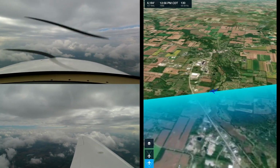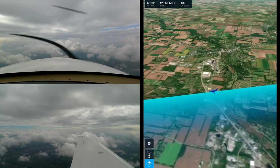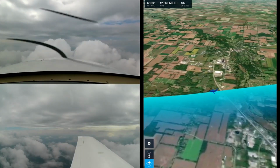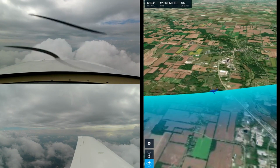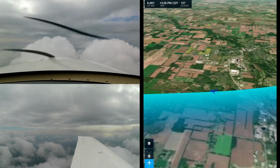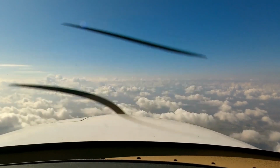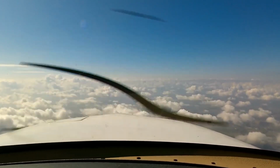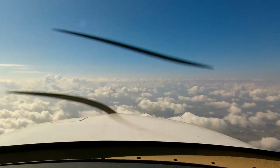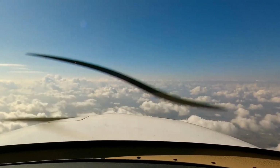Great Lakes approach, Cirrus 1 Lima November, we are cleared for 8,000. Cirrus 1 Lima November, I have your request, standby. Cirrus 1 Lima November, climb and maintain 8,000. 8,000, 1 Lima November. Cirrus 1 Lima November, contact South Bend Approach 118.55. 118.55, thanks for your help, 1 Lima November. Turn left heading 270. Left turn 270.